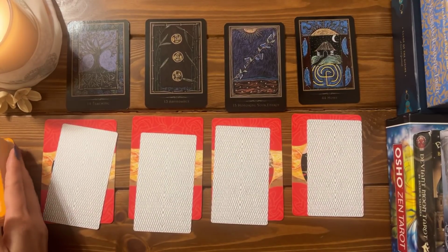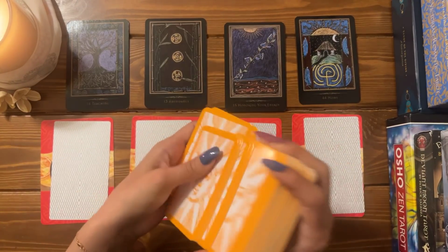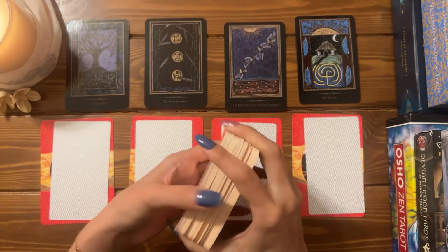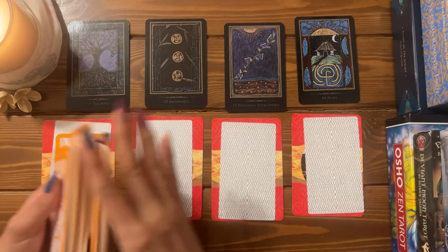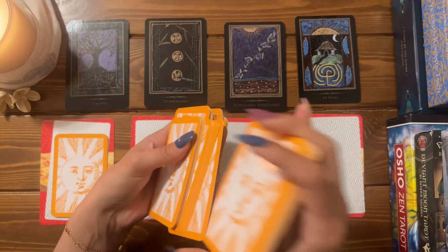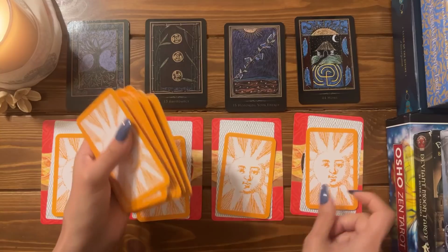Wonderful. Let's take our last oracle deck for this reading and shuffle with intention again. What is their role, please? Thank you. What is their fingerprint? Thank you, and thank you.